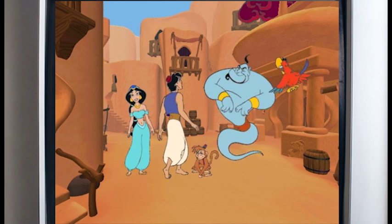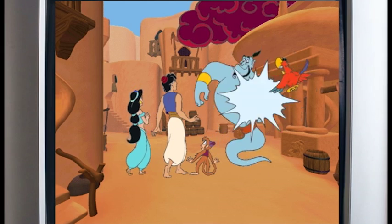The hapless Aladdin and friends are just chilling in Agrabah when suddenly they're all kidnapped by Bizarra.